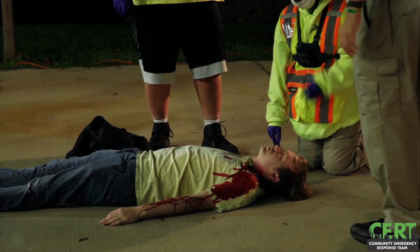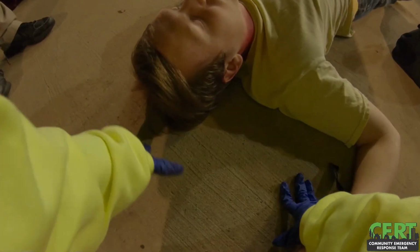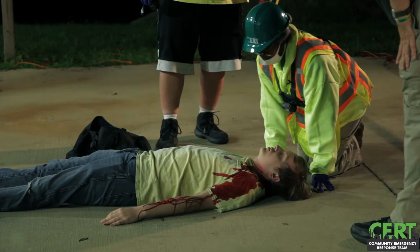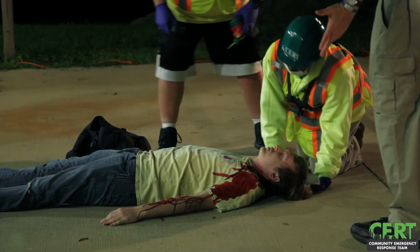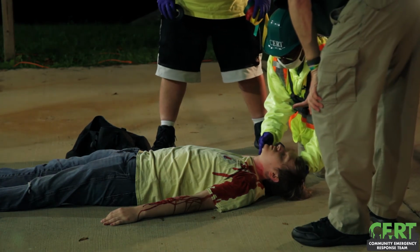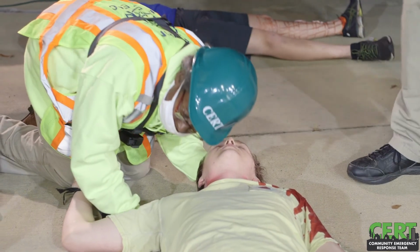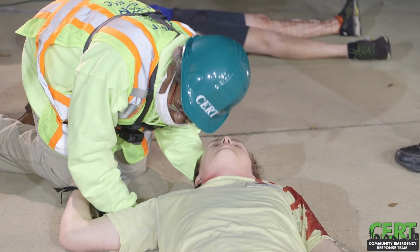As they approach the survivor, they shake him, he doesn't respond. Check his breathing. Is he breathing? No, I don't see the chest moving. As you saw, she knelt down over him. She felt no air coming in and out of his mouth or his nose. Nothing. Looks at chest, not breathing.